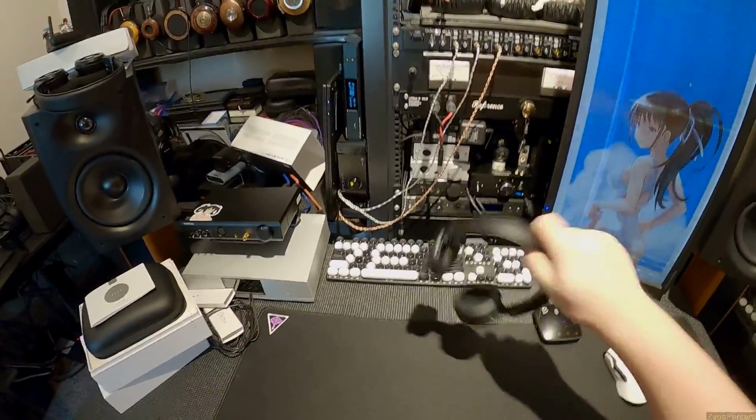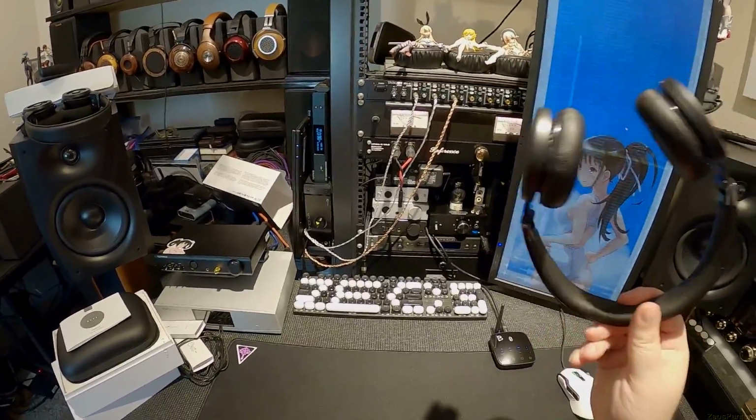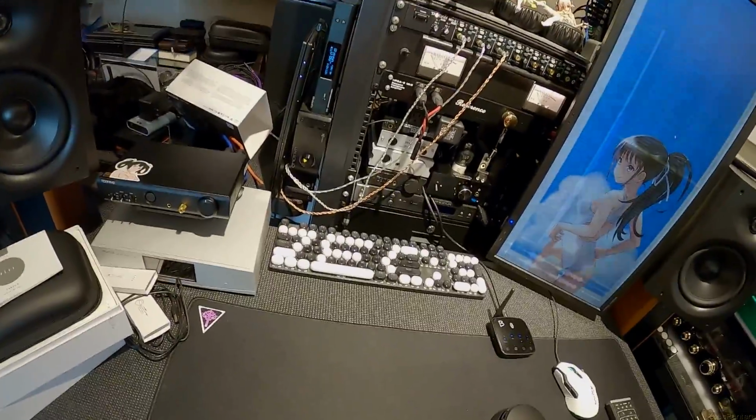But these are not garbage, and you should consider purchasing them if you need a just pretty... I'll be the vain one and be like, look, I just want a really nice looking set of Bluetooth headphones.